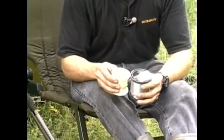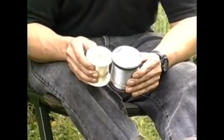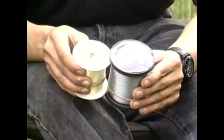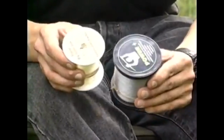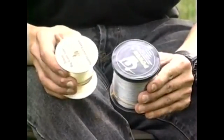Again, another item often discussed by the carp angler is which line to use. A few years ago we were restricted to just 2 kinds of main line. It was either Maxima or Silecast. Nowadays there are many good carp lines available. I've my 2 favourites here, and that's Big Game and Kevin Nash's Power Plus.